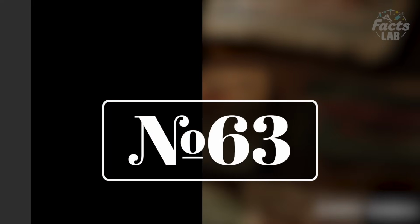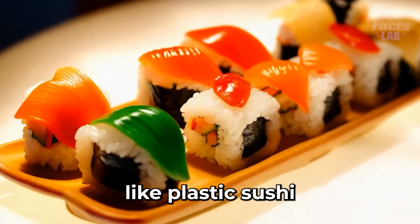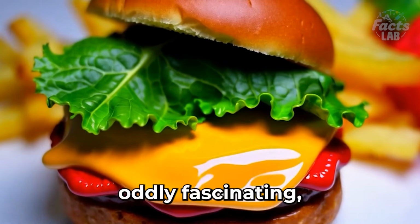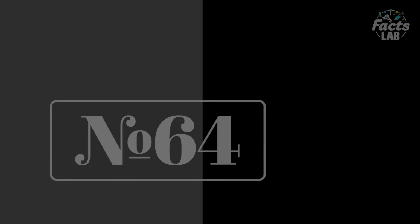63rd. Fake food displays. Originally designed for restaurants, fake food items like plastic sushi or faux burgers have become collectibles. The hyper-realistic details make them oddly fascinating, and some collectors even build entire fake kitchens filled with these plastic delicacies.